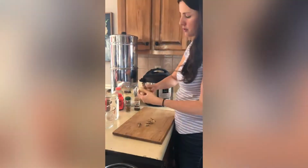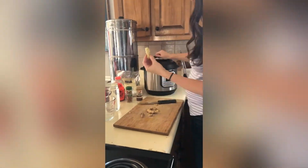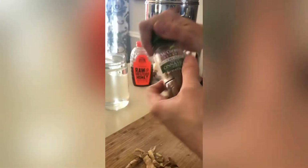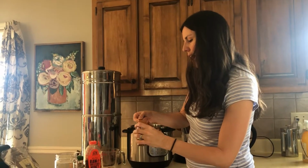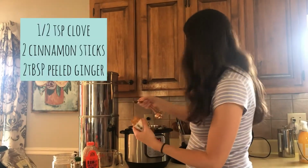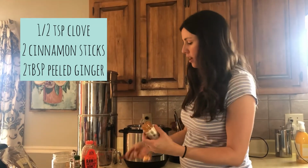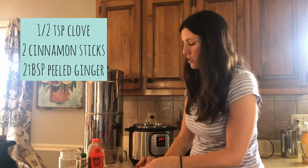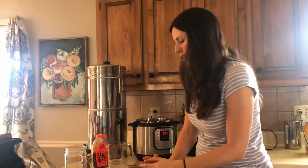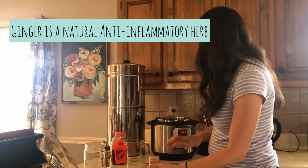Okay, I'm just going to peel up some ginger here. 2 tablespoons about is what you're going to need. And 2 cinnamon sticks down in the pot. I'm also going to add a half a teaspoon of cloves. So this is going to be a kind of a spicy syrup, actually. Whenever we make it with the ginger and the cloves and cinnamon, we love that little zing, and of course all the properties from the ginger are going to be in the syrup.